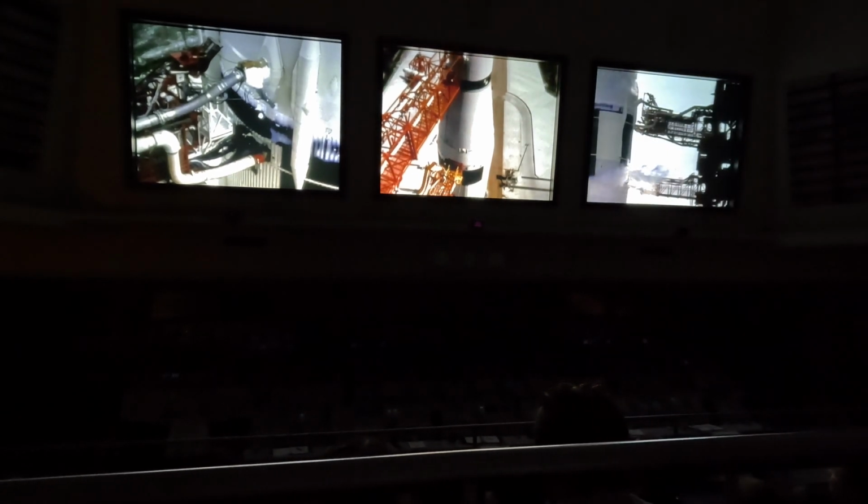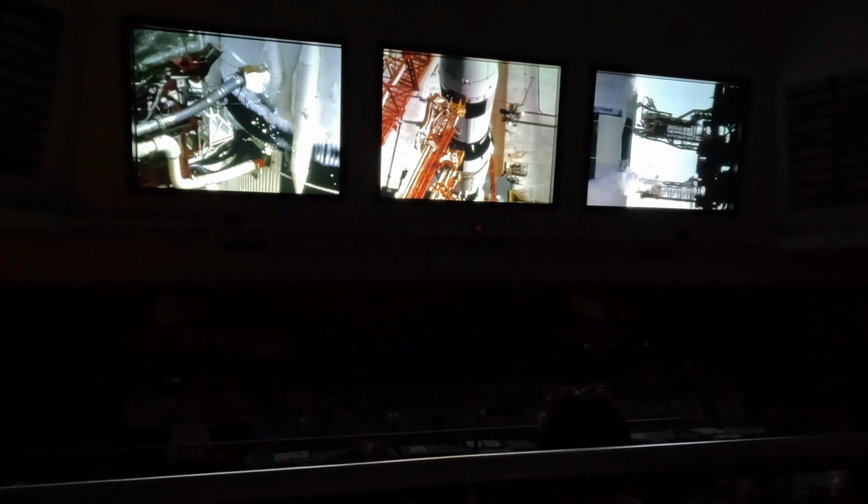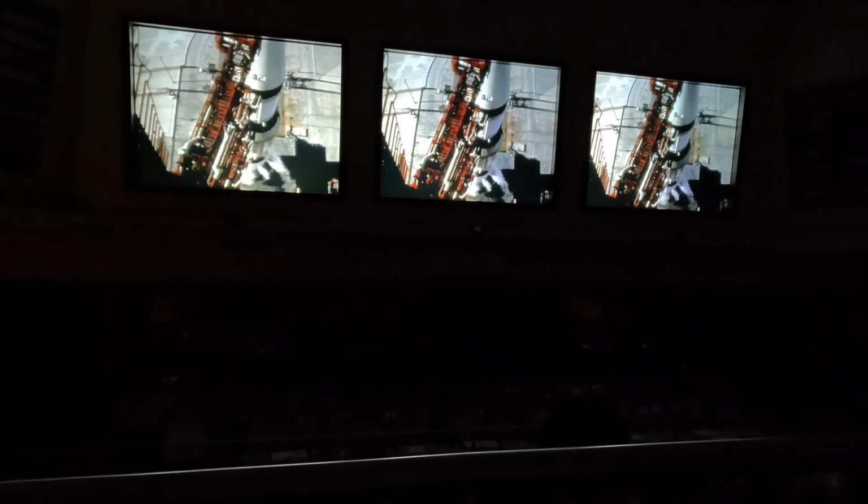36 stories high, she had been fully fueled throughout the night. The liquid oxygen in her tanks caused ice to form on the outside of the craft. The extreme temperature differences between the air and the sub-zero fuel caused the metal skin of the rocket to expand and contract. Everyone who was on the pad agreed. It was as though the rocket was alive, breathing, straining at the leash.